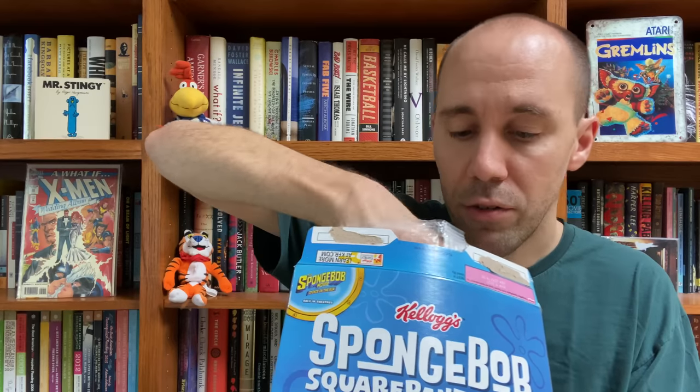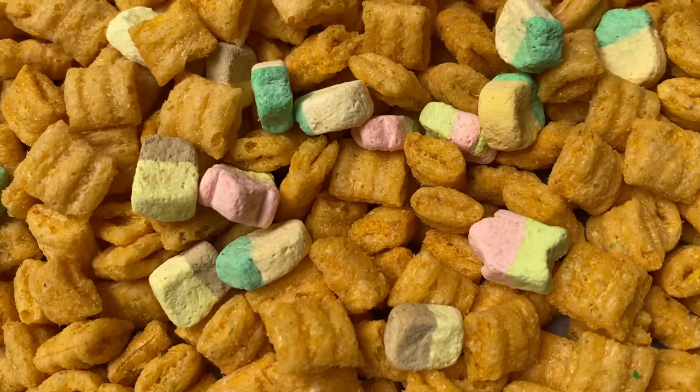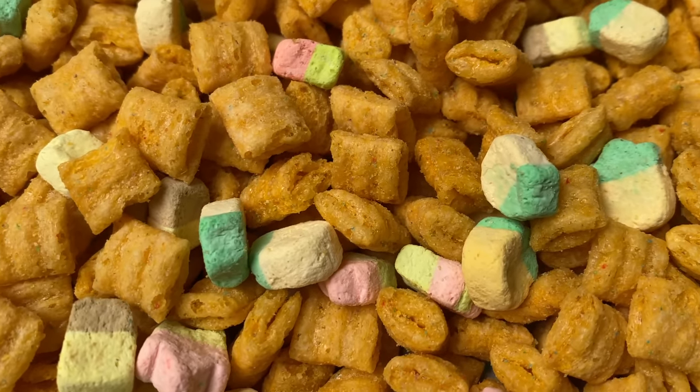All right, so now I got a bowl of Cap'n Crunch. Look at that. Those look like little perfect SpongeBob shapes. And now I'm just gonna pick out the SpongeBob marshmallows from the new SpongeBob cereal. Patrick, there's another Patrick, there's a pineapple. You add them to this bowl of Cap'n Crunch and voila, you have a perfect SpongeBob SquarePants cereal. There we go, look at that. This is what a legit SpongeBob cereal looks like.